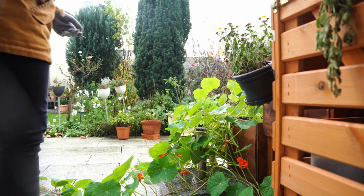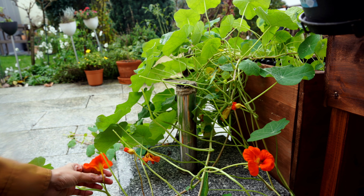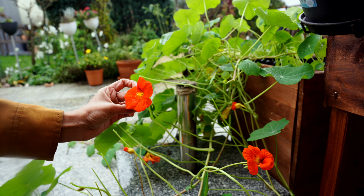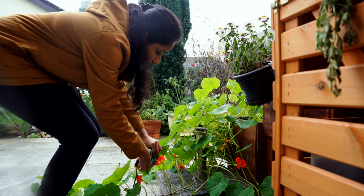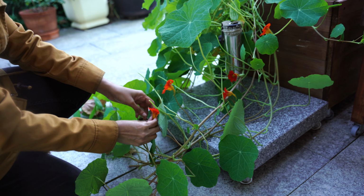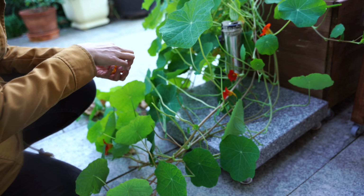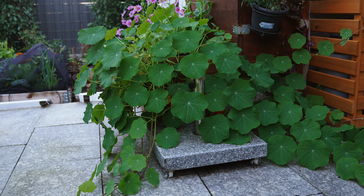Nasturtiums are another quick bloomer. They not only look beautiful but are edible as well. Their peppery leaves and flowers are great in salads. I like them in my pestos too. They bloom from late summer up to fall, and by that time they would have taken over the complete space and they grow really wild. I love that look of nasturtiums.